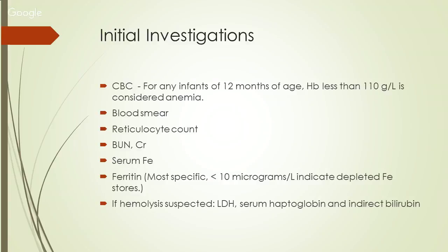This was part of the workup they give. I think it's more just to assess hydration status and kidney function, especially if you're not exactly on a diagnosis of anemia. It's more just part of the workup.